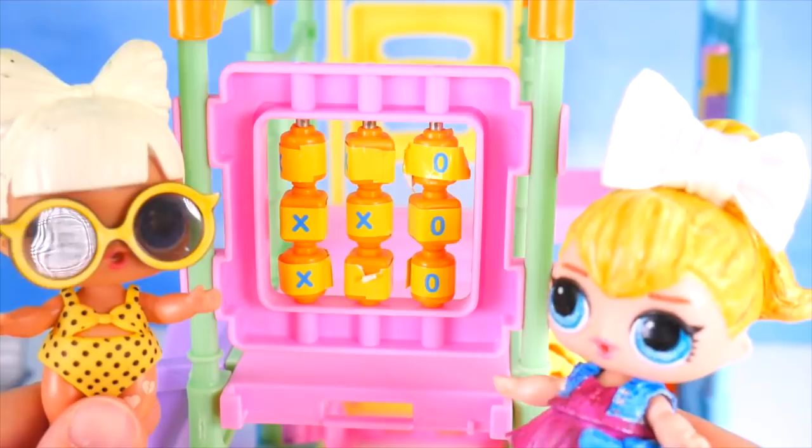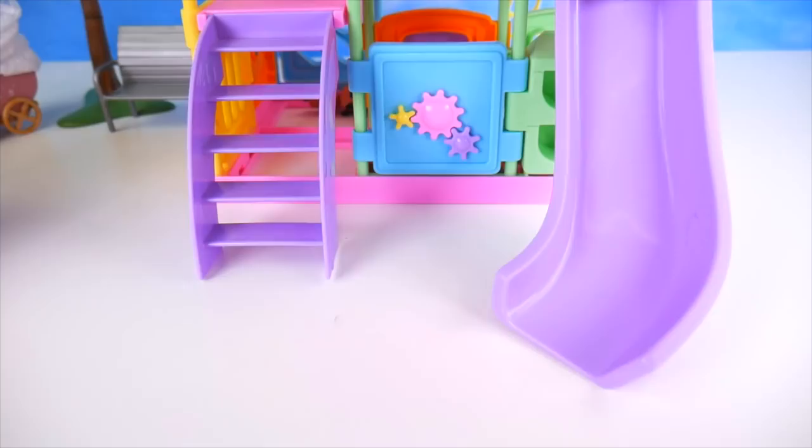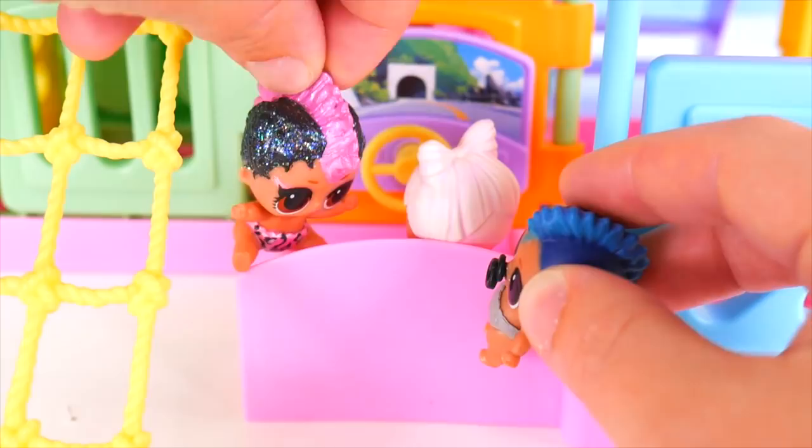To the slide. Me first. Woo! I'm right behind you. Ouch, my head. Sorry. Oh, who's that that's coming? I don't know. Is it Unicorn? Maybe. Hey, guys. Come on. That's enough. Let's find something else to play with. What do you want to play with? I don't know. Let's go explore.